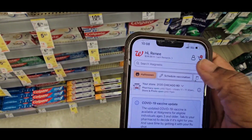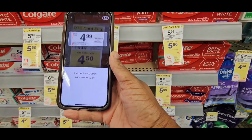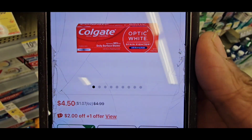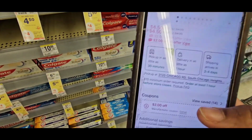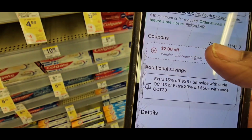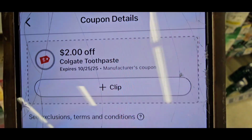We're going to pick up one Colgate toothpaste. Always hit your little scan code bar. Scan the barcode. And as you can see there, $4.50. And it says we have a $2 coupon. Whenever you see that plus sign, hit it to turn it green, okay? And then open it up and hit detail.